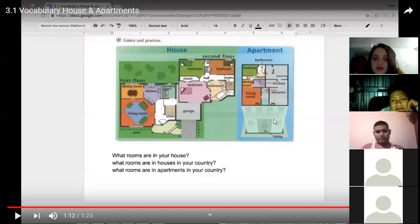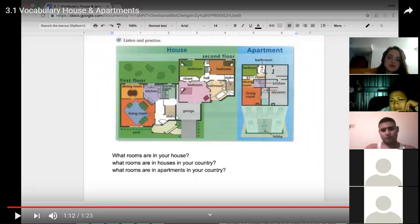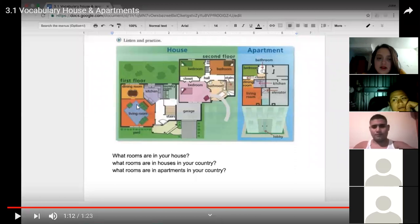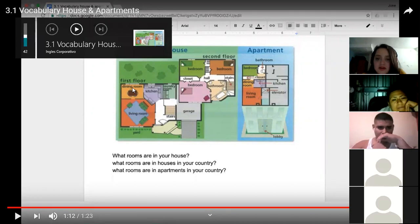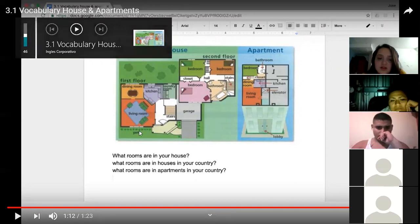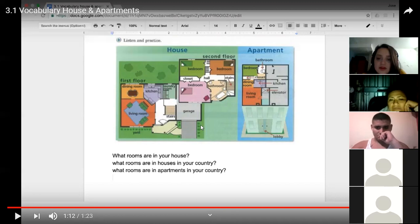Where is the stairs? Es como la entrada. No, the stairs. You see that? What else? What is the living room, guys? Sala. La sala. And the dining room? Comedor. All right, very good. Any other questions? Yard es el jardín, ¿verdad? Yard es patio. Patio, okay. And laundry room es como lavandería. Yes, exactly, where you wash your clothes.